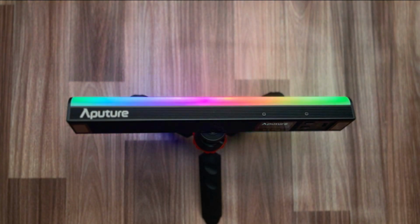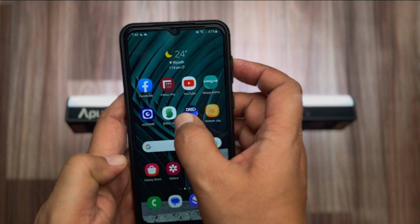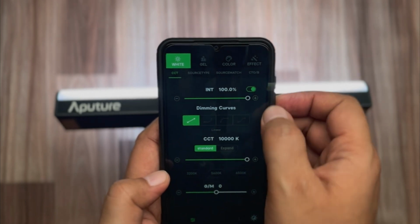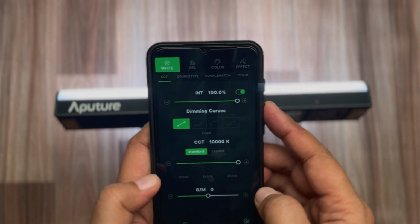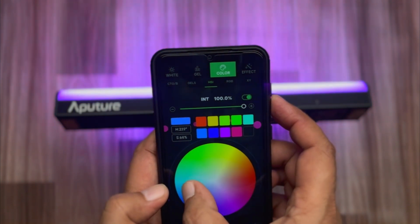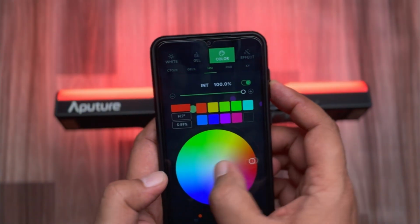When you switch on the MT Pro, it shows an RGB lighting effect. And now let's open the Sidus Link app on the mobile device. The MT Pro is already synced with the Sidus Link app. In the first place, you can see we can easily switch the LED light off and on. In the color section, you can select any color from the palette and its response time is very accurate and wonderful.